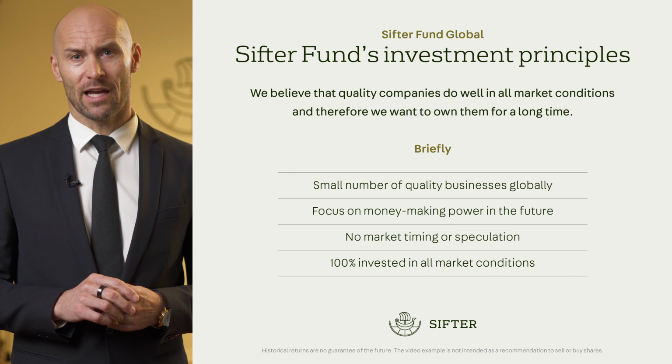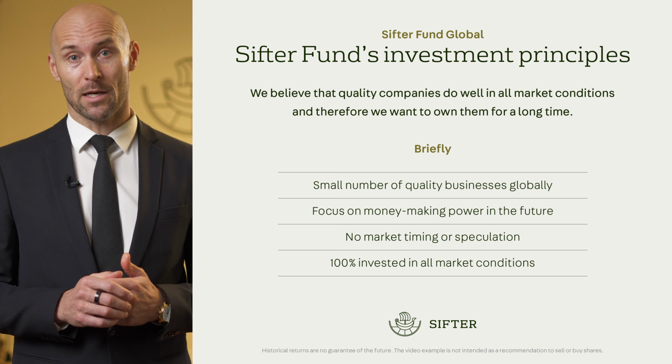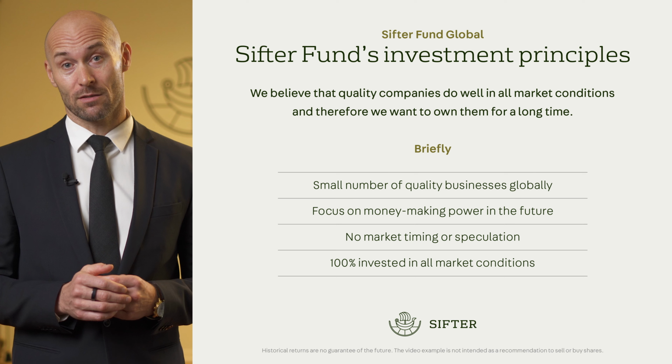And finally, the $1 million question: what does the future look like for an equity investor? It's a question we would all like to know the answer to. Unfortunately, uncertainty is the price an equity investor must pay to earn returns in the long term. One way to alleviate this uncertainty is to choose only very high quality companies for your portfolio and get to know them as well as possible.